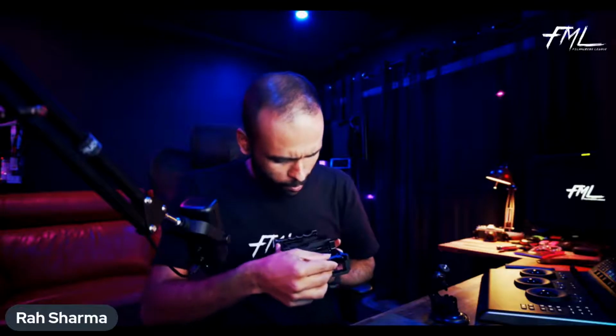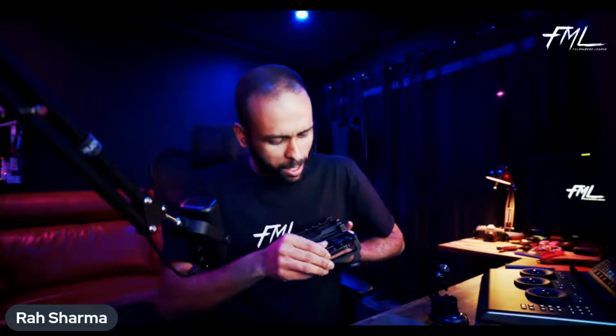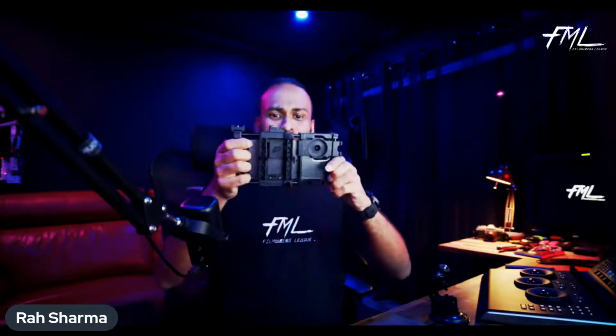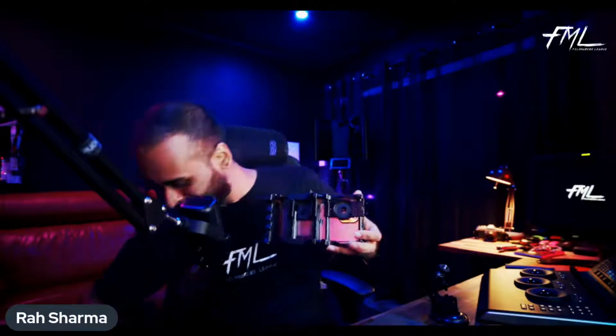All right, so I'm going to tighten this up. I'll show you guys exactly how this looks. So this is a SmallRig cage that I'm using. It's quite versatile. There you go, that's how it looks. So now I can hold this in my hand. Super cool, super easy.